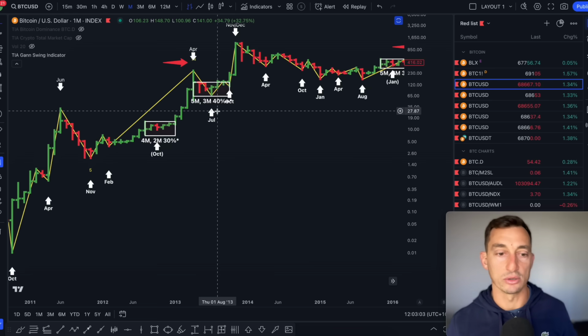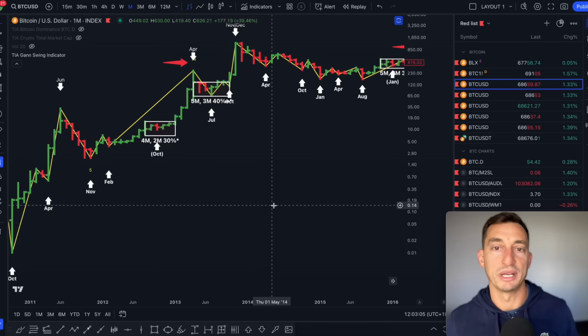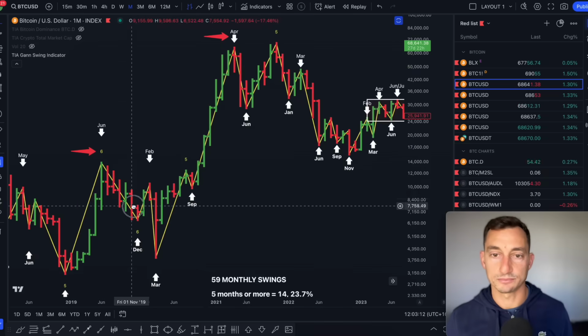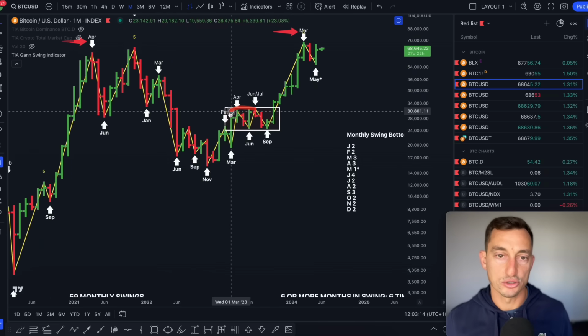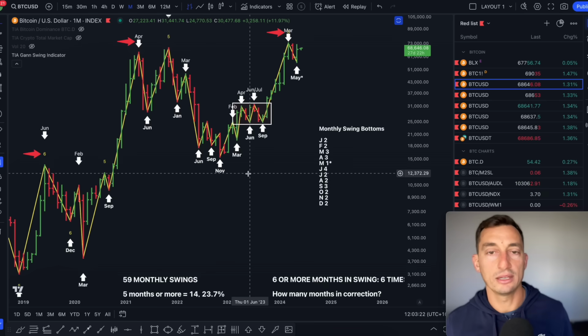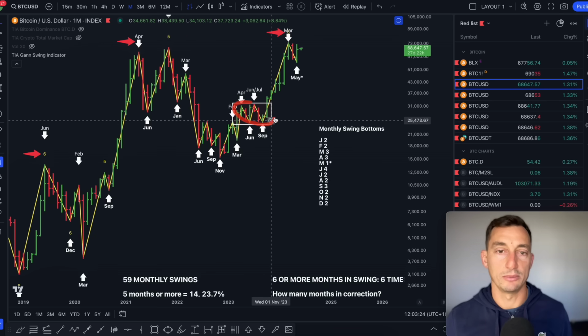Times have changed. It's not 2012 or 2013 anymore, but it's still the most significant correction that we've seen in this entire move up. And in terms of time, it's equal to the last 2 corrections here, the April to June, and then the July top down to that September low as well. So we're within the range there, but do we need a bit more time like before?